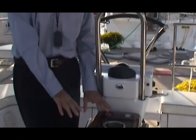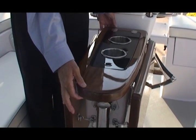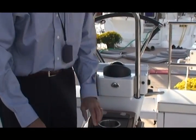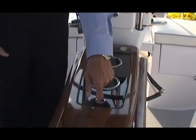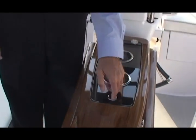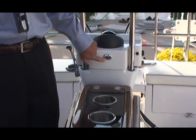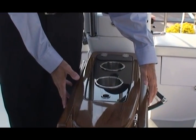There are 2 cockpit tables available. And this is the teak option, which is made out of solid teak wood. It's not veneered, it's solid teak. Very attractive piece. It's insulated, so it can hold drinks, and has 2 stainless steel drink holders in the top. And there's a drain aft. That is insulated and will hold ice for a period of time. We have an LED light above the table. This is also available in exactly the same shape in white fiberglass.